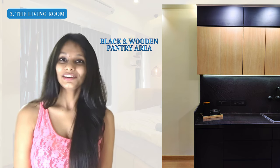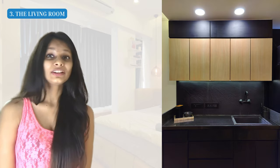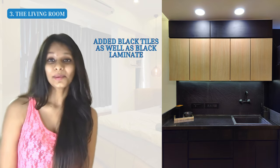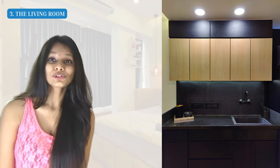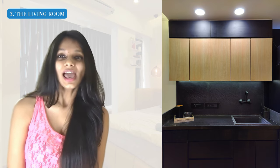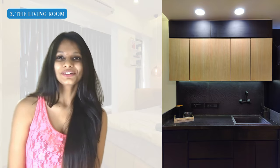The pantry area, if you can see, is a complete exquisite look with the whole black and wooden show going around it. What we did for this is, we created the black look by adding black tiles as well as black laminate and also black fixtures of the Jaguar series again. Now, when we created this, we also wanted to have a black sink. So basically, the black was going all throughout, and to top it all, we also wanted to continue the wooden look. So for the wooden look we created was under the counters wherever possible.